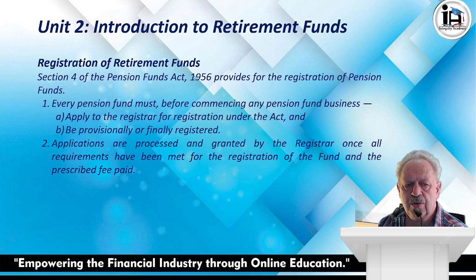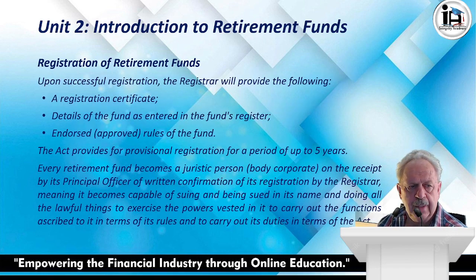Applications are processed and granted by the registrar once all requirements have been met for the registration of the fund and the prescribed fee has been paid. Right, upon successful registration, the registrar will provide the following: a registration certificate, details of the fund as entered into the fund's register, and endorsed, approved rules of the fund. The Act provides for provisional registration for a period of up to 5 years.